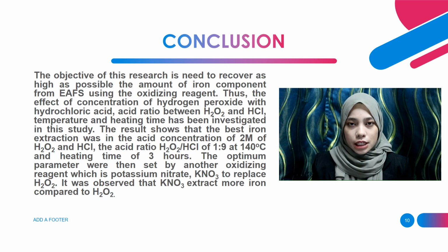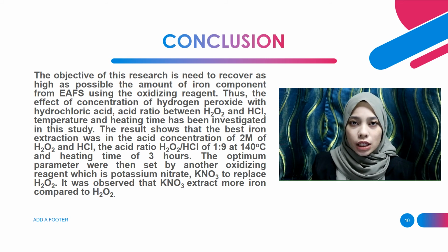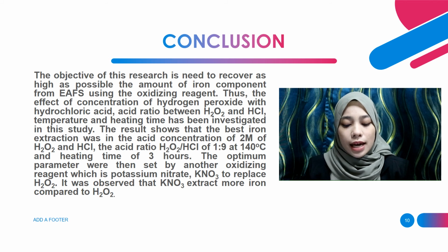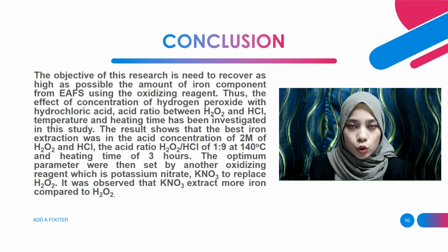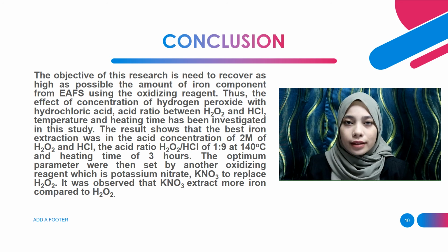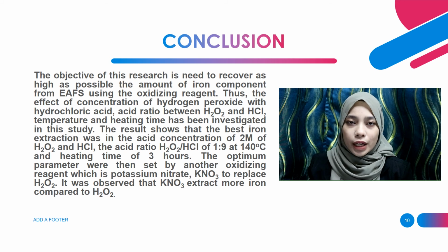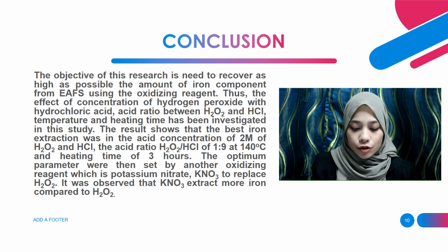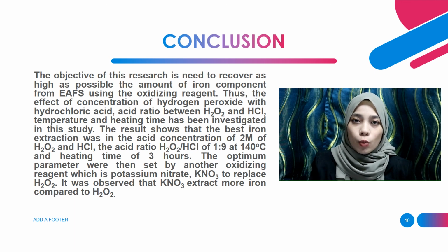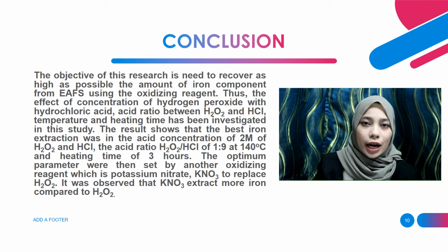The objective of this research is to recover as much iron as possible from the electric arc furnace slag using oxidizing reagent. Thus, the results show that the best iron extraction was at an acid concentration of 2 molar of leaching reagent, an acid ratio of 1:9, at 140 degrees Celsius, and a heating time of 3 hours. The optimum parameters were then set for the other oxidizing reagent, which is potassium nitrate, to replace hydrogen peroxide, and it was observed that potassium nitrate extracts more iron compared to hydrogen peroxide.